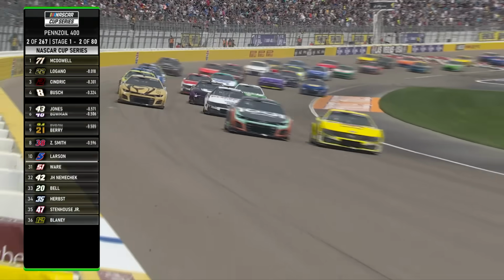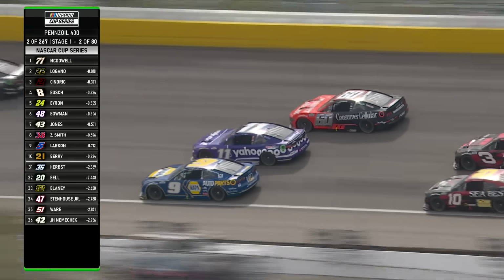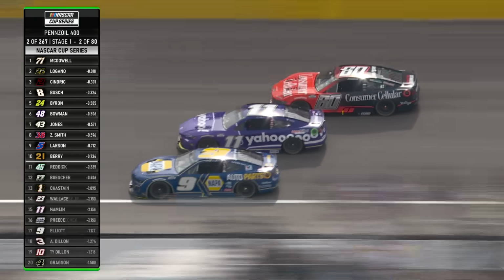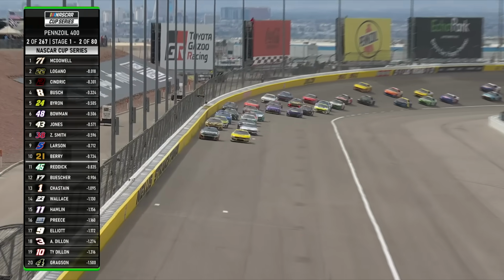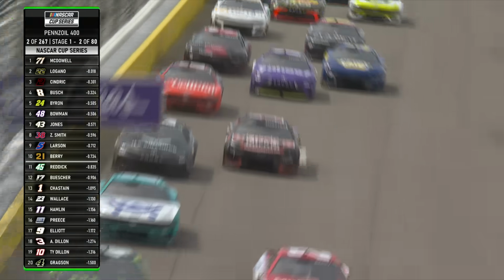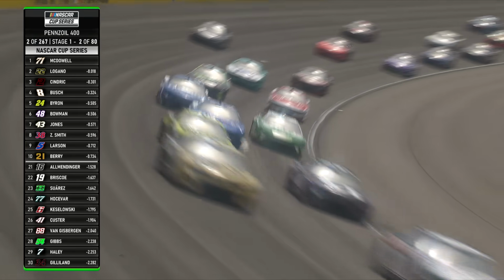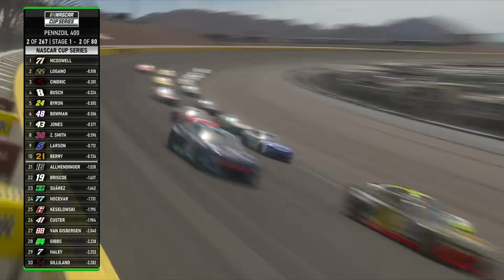4 wide back here. Plenty of racing room here. You got a lot of different agendas to start this race. Everybody knows that the lanes are wide here and you can go anywhere on this racetrack. So you'll have guys who just want to settle in, guys who are not comfortable with their car, and guys who just want to go right now, hammer down and don't care about the consequences, just trying to gain track position.